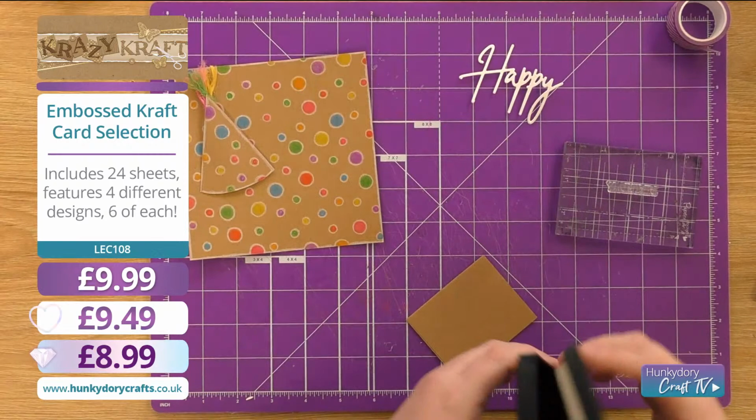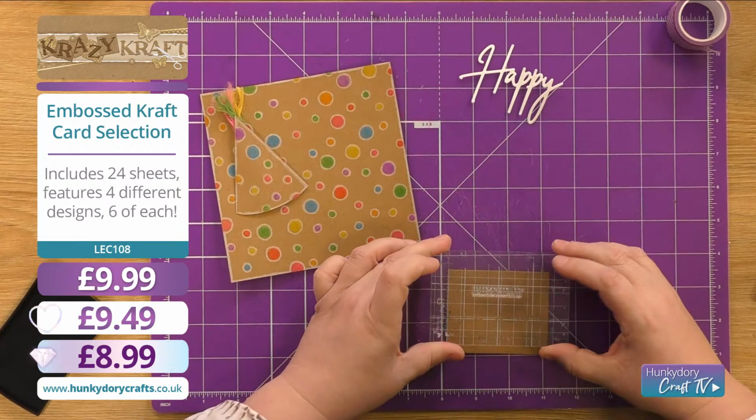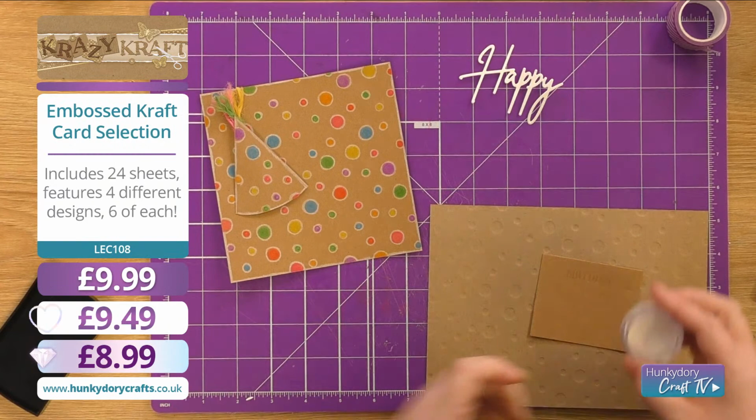It's going with the first mark. Make sure you get this really, really inked up, and place this in the center. I am going to trim this down in height, but I do want it quite chunky around. And pop that on there. Get myself a little bit of scrap, and then a white embossing powder.